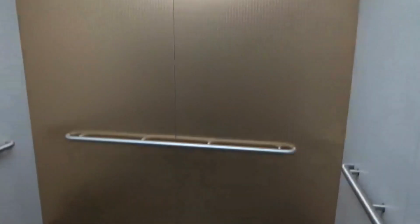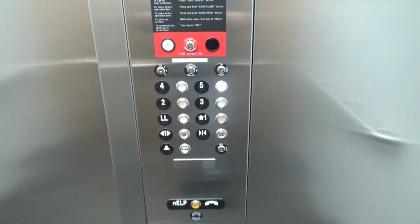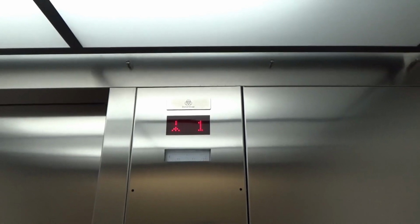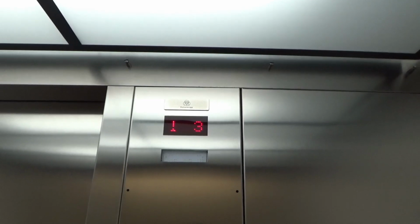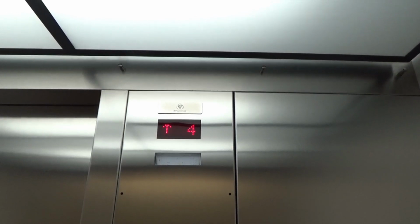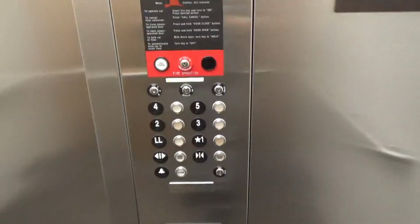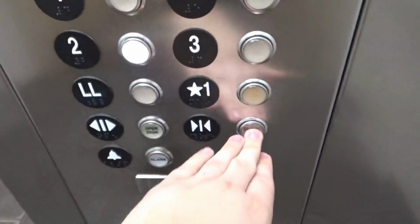And here's this elevator. Up to 5. Here are 5. See, LL is locked. We're going down to 2 since the front desk is not too far away from these elevators.